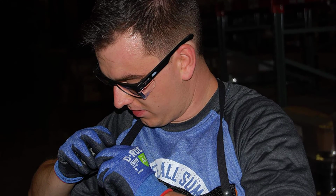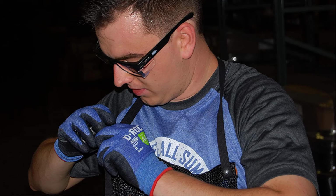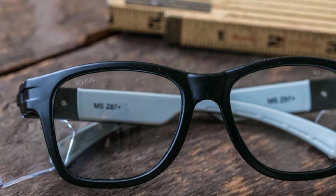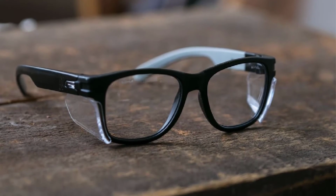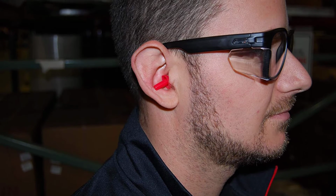Their side shields will protect your eyes from side hazards. Their transparent design also makes for better peripheral vision. We love their classic design that is stylish but still complies with worker safety standards. These glasses will make you look good as they protect your eyes. They feature a flexible and lightweight frame with a low base curve.